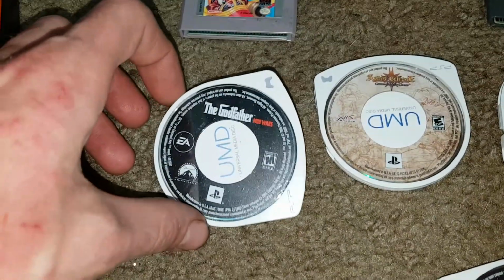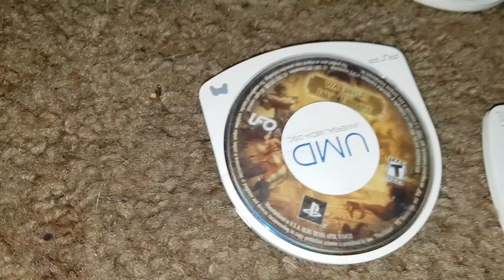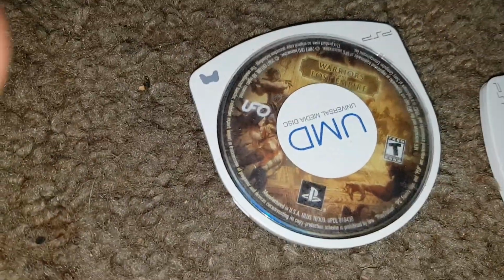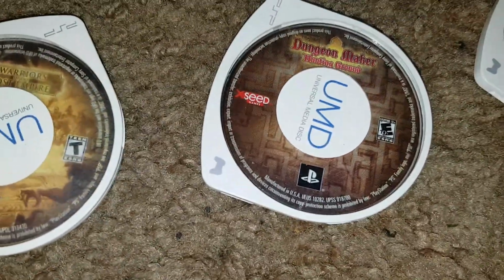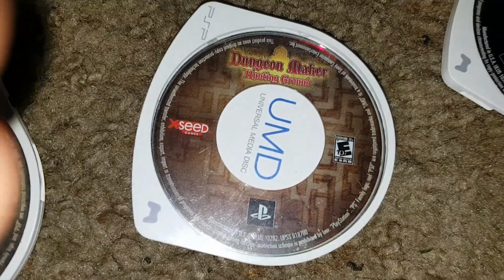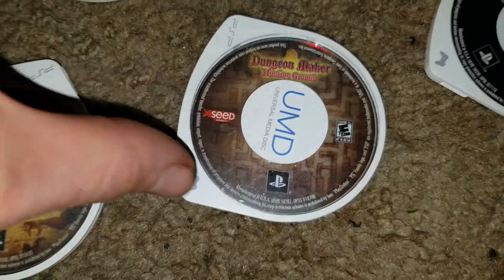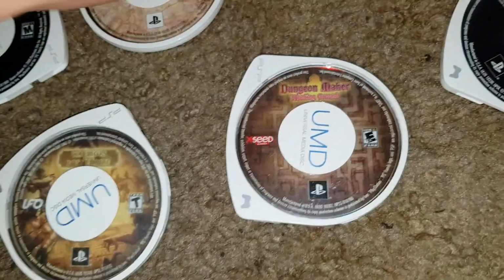So we got the Godfather of the game for the PSP, Mob Wars. And this one is by UFO, Warriors of the Lost Empire for the PSP. So we got some loose PSP games in here. We got the Dungeon Maker Hunting Ground by Xseed Games. That's also probably a super high tier game. Probably get to make your own game. So Xseed and NIS America, those are two top tier companies.